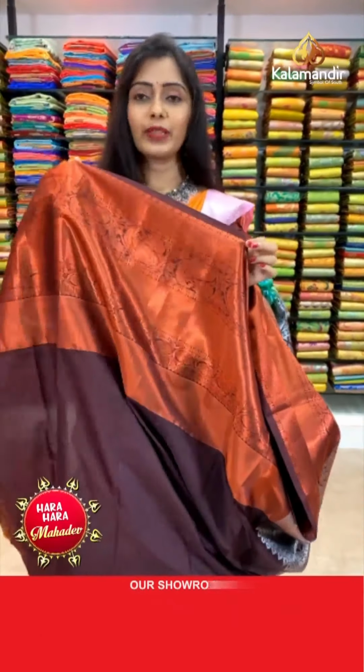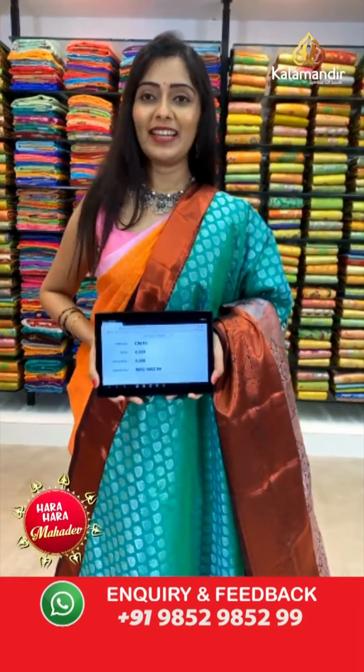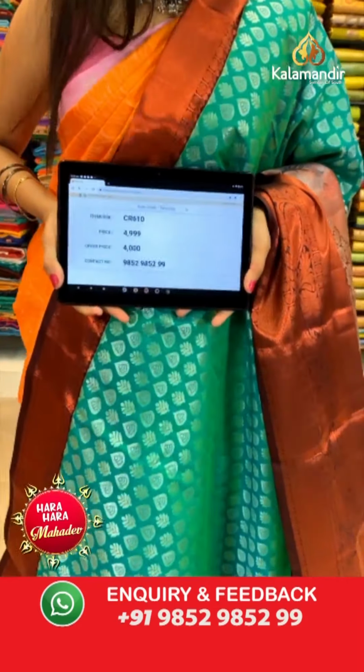And it is paired up with the contrast plain blouse along with the border as well. Very different combination, very rare combination. So do not miss out. Just grab this favorite one. And yes, look different. Here are the pricing details.